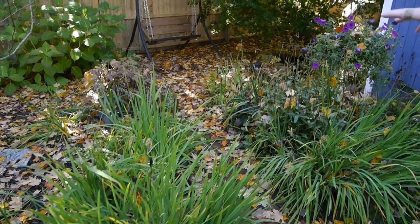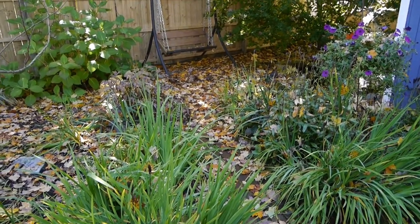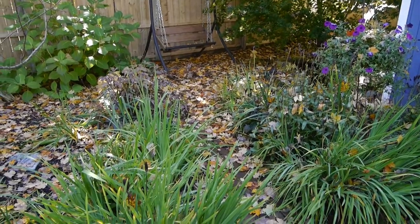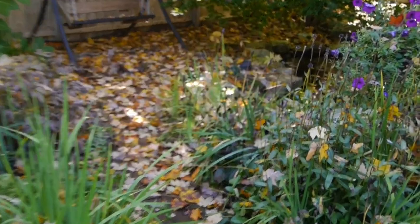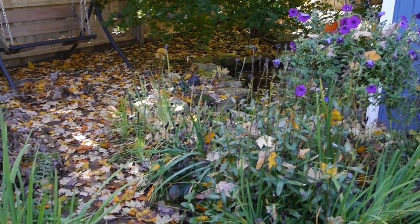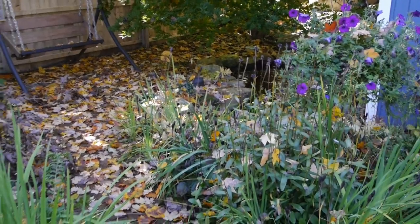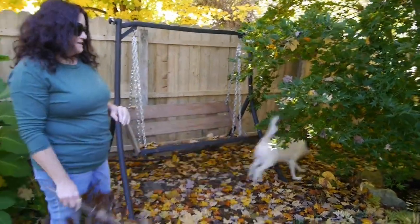This would be a nightmare for a lot of people. To me, it's so pretty to have this beautiful brick walk filled with colorful leaves. And we're gonna get a little bit of our pond in there because it's about to be closed down for the season after this weekend, as we're probably going to start getting frost. So that'll be the end of that. It's a good windy day. We get a lot of debris, but it's really pretty.